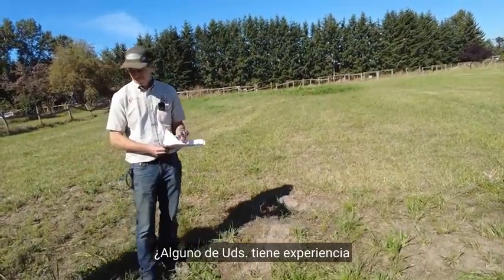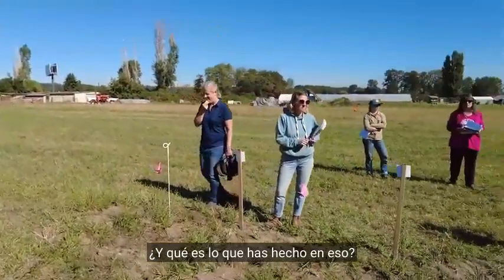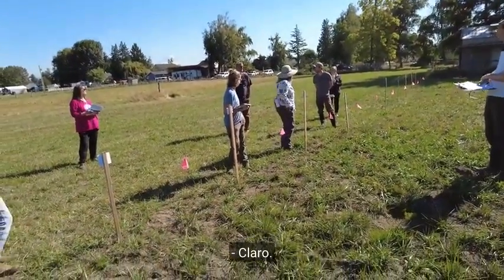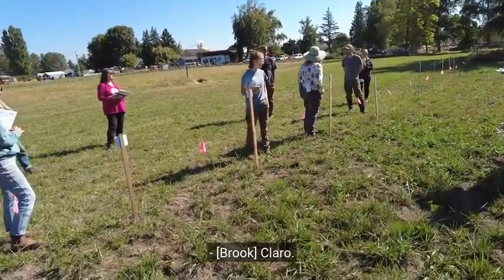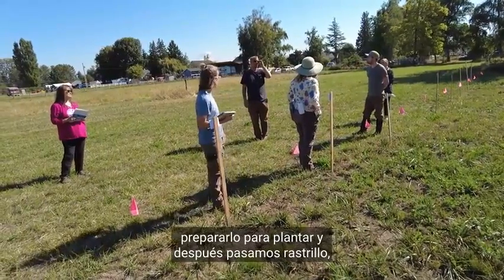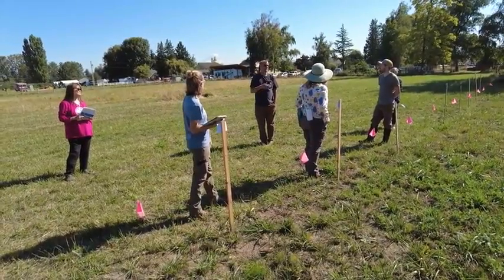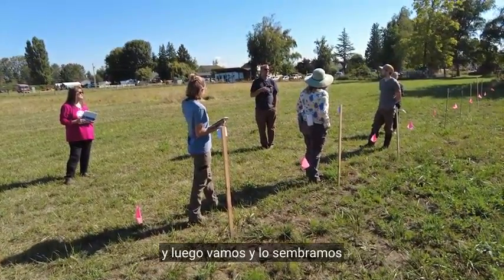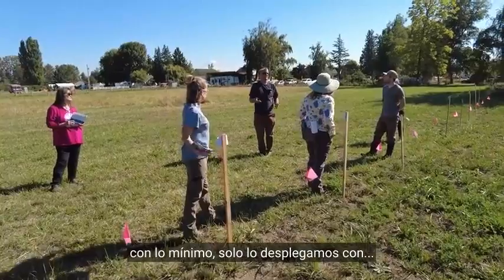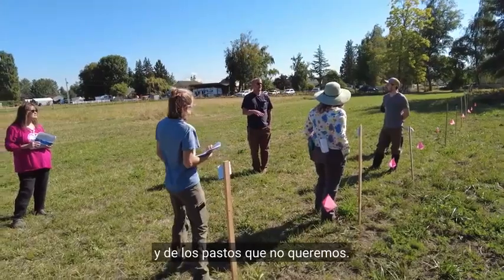Do any of you have experience doing kind of tillage-based reseeding? And what have you done in that? We've tried all kinds of stuff. We have a lot of canary grass that wants to come in. Whatever's going to sprout, we round it up, and then we wait a couple weeks, and then we'll go out and seed it with minimal tillage. We just roll it in. Timothy. And that seems to get rid of the weeds the best, and the grasses we don't want.